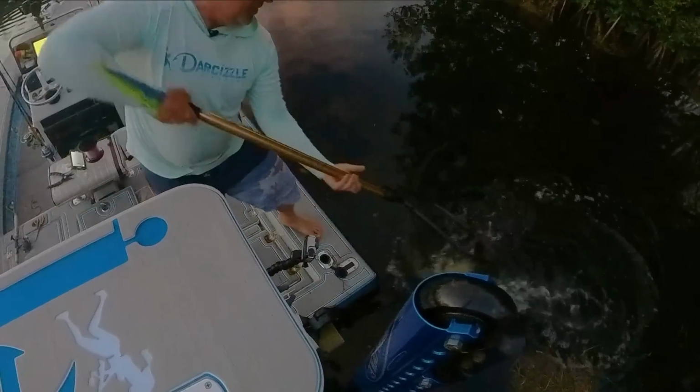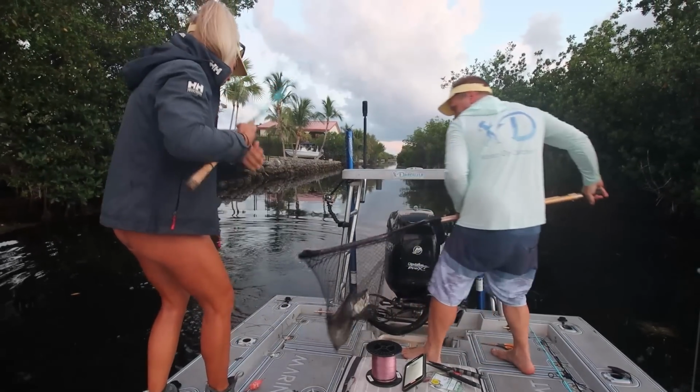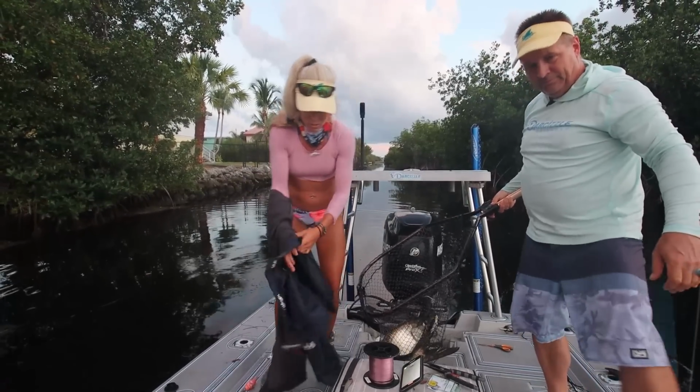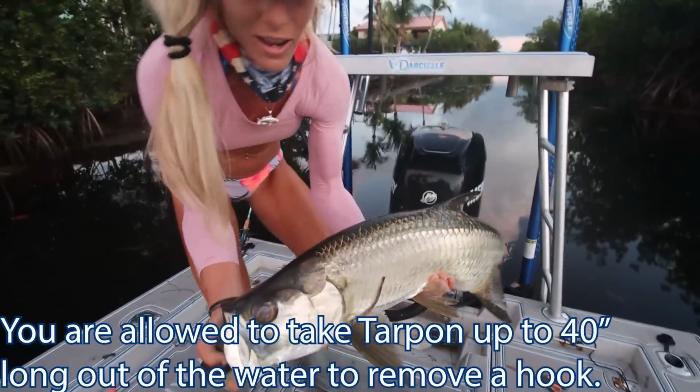Nice job. Yeah, baby! That's a nice one. Look at that fish. Hold him up while I get him out. Hold on, so I don't get tangled. Gotta take this off just because it's in the way. Nice job. Turn this day around.